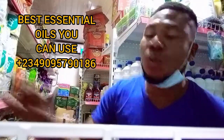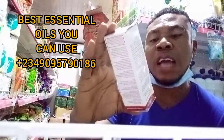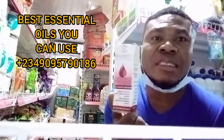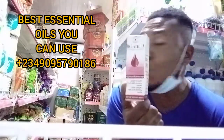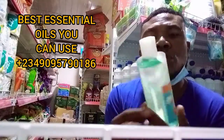So I want to show you another quick one also. This one is ultra oil. I've talked about this one some time ago. Very, very effective. This ultra oil works for stretch marks, scars, aging skin, dehydrated skin, acne, and a lot more. So one can really count on it. If you see this very one in your place, you can get it. Very, very effective. You don't really need to mix more with this. You can mix with your lotion and use. Very effective.